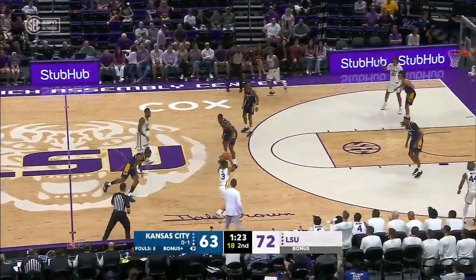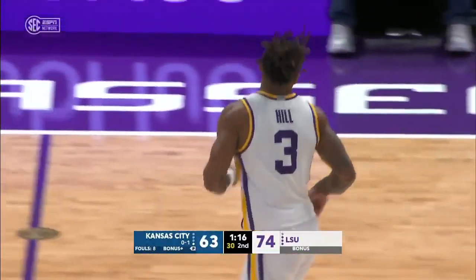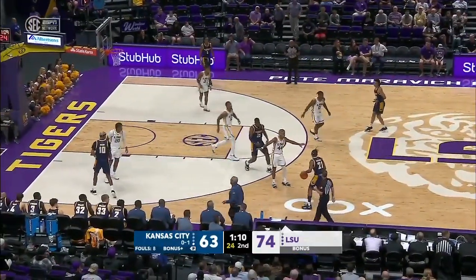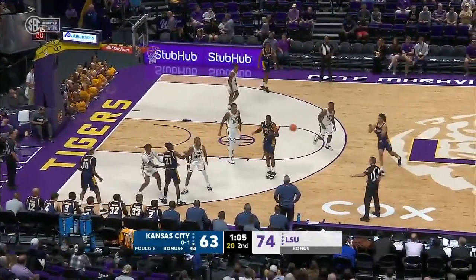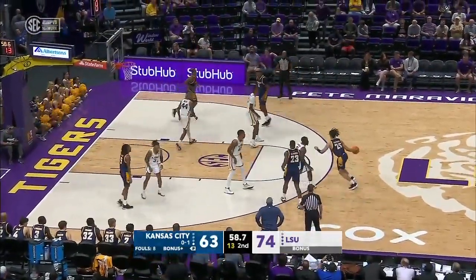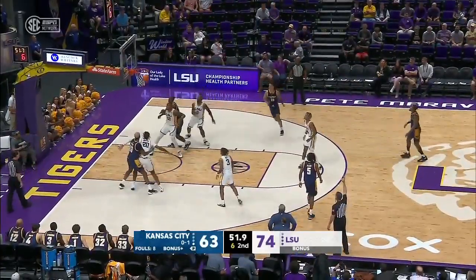Well, for the moment at least, I was going to say, just holding on to possession. That shot goes in. An acrobatic effort by Justice Hill. It came with 15 on the shot clock. 74-63, LSU by 11 now. 65 seconds and counting. Andrews hands it off. Shot clock all the way down to 7.